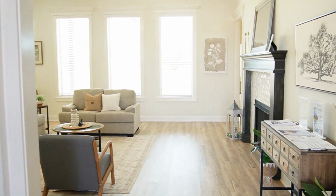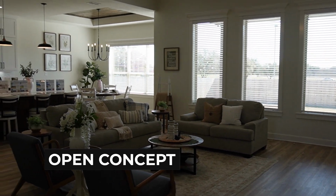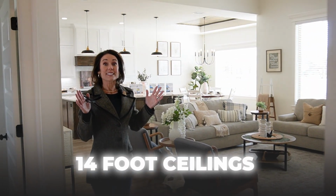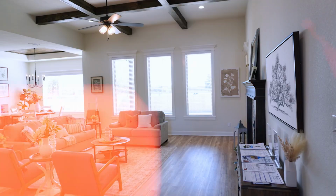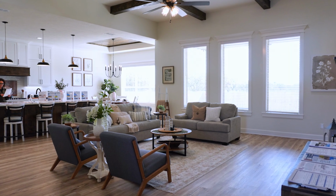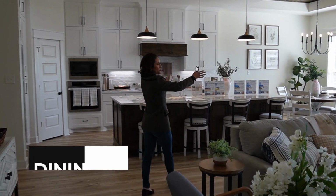So coming into the entry, you immediately notice this big, beautiful open space for the family living area. We actually have 14-foot ceilings in here with fabulous stained beams across the ceiling. I don't know how much of a shot you can get of that, Jeff, but it's a fantastic space. And it is open to the beautiful chef's kitchen and the dining space.